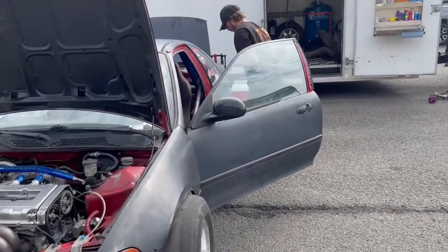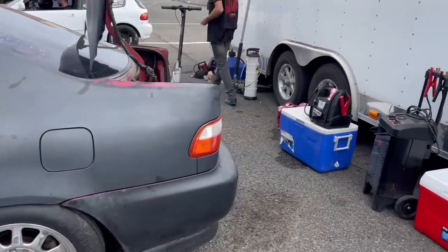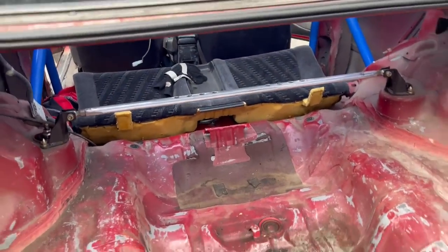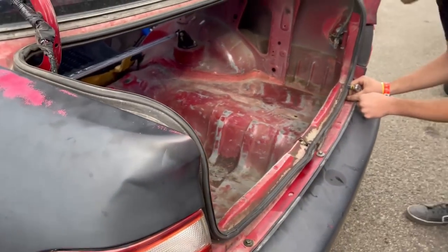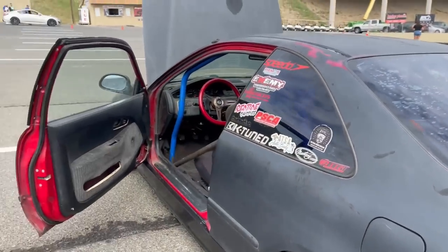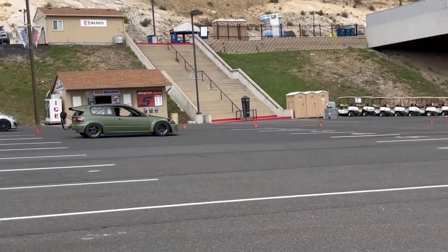Steven's just about ready, just finishing putting his bumpers on. The class requires it today. He's got to have bumpers and a back seat. Looks like a back seat. Kinda? Yep, that's all they ask for. It's all you can give them. All right, the Steven boy. Look at that thing, he's a beast.